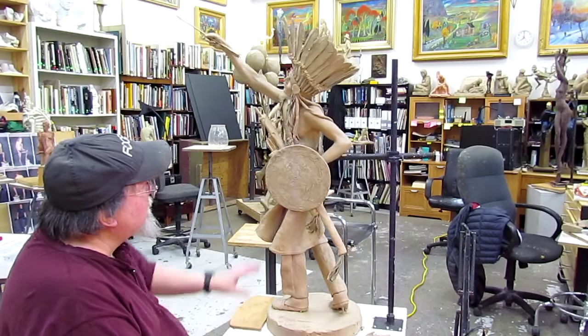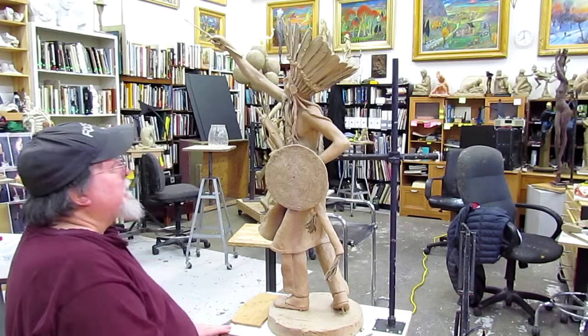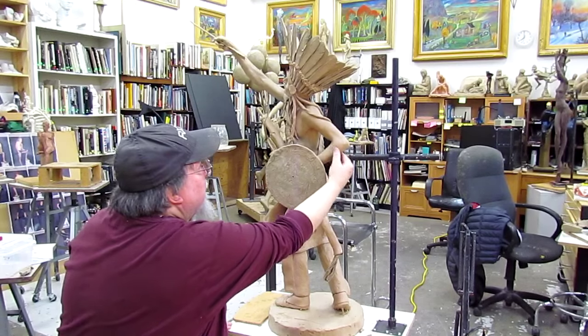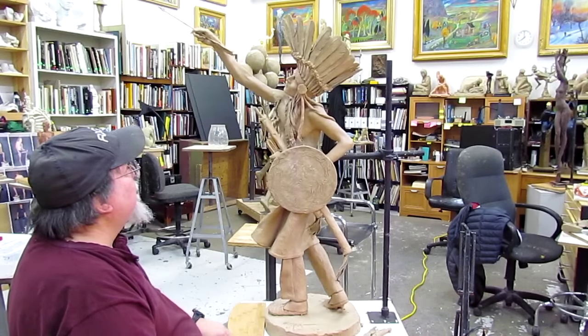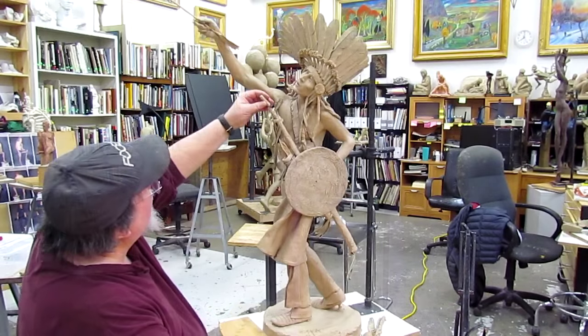I made this shield, remember, a couple days ago, and I'm going to attach that on here. The hand underneath there was pretty well battered up. That's no big problem because I can fix that.